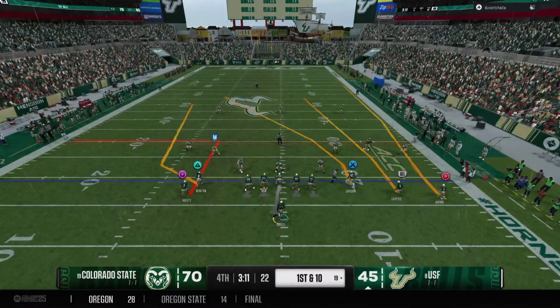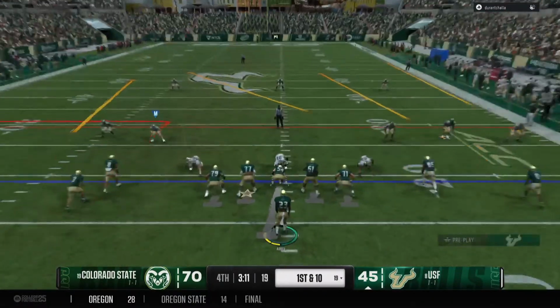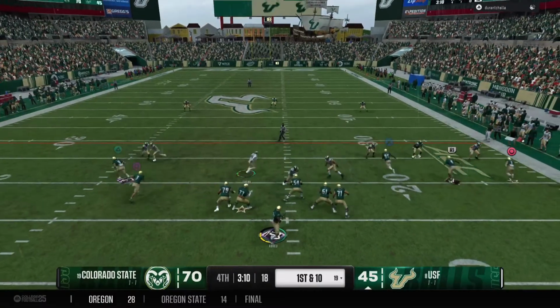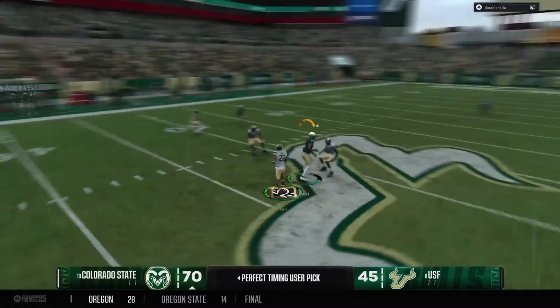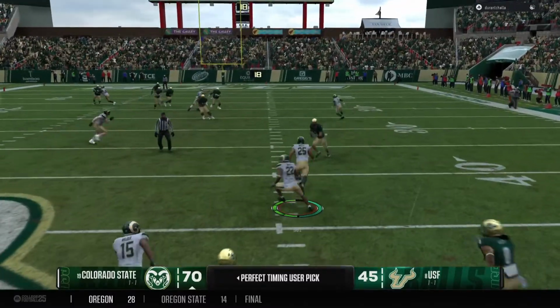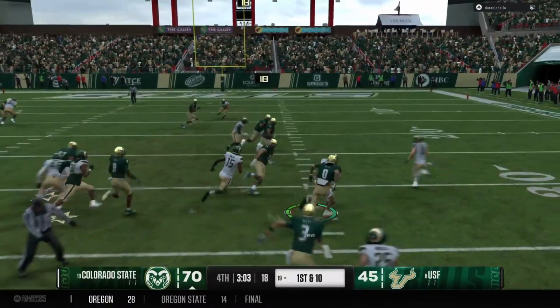USF offense is back out there now. The last possession ended in a fumble, and that set up a touchdown. So they've got to bounce back from that right away. And here comes a deep shot. And that is interception number 5 as the nightmare performance continues.